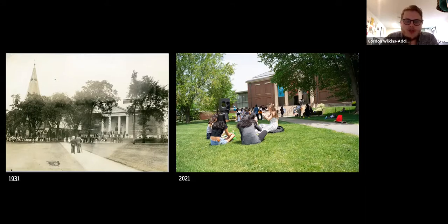We are a major resource for the curriculum at Andover and a major center in our region and more broadly. And this is the photo I was talking about where you can see the original chapel that would have been on site prior to the construction of the Cochrane Chapel.